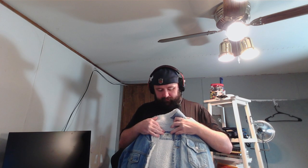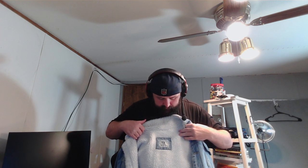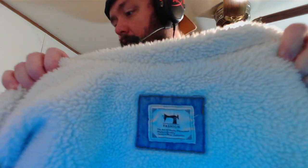So this one was a nice, heavy denim, very nice cotton inner. This is Fashion, the Art of Cowboy Guaranteed. I don't see the size anywhere on here, but we'll probably just go off of measurements. Anyways, this is the tag. We couldn't really see any comps on this particular one, but man, this was a nice jacket. It was really hard to leave it back, so we went ahead and picked it up.